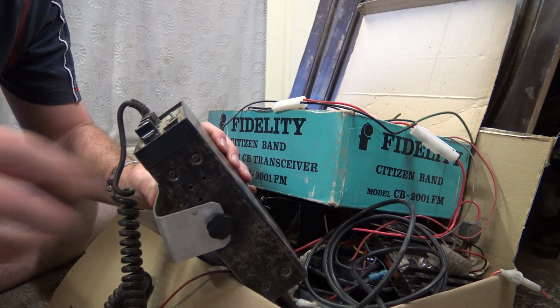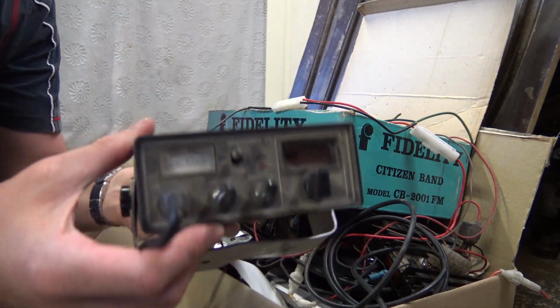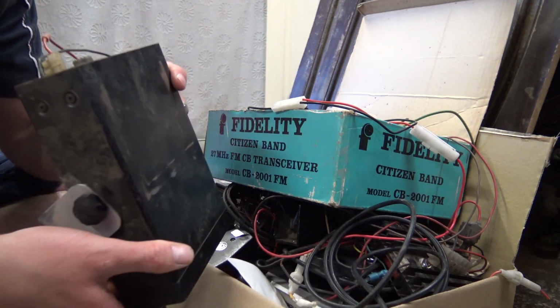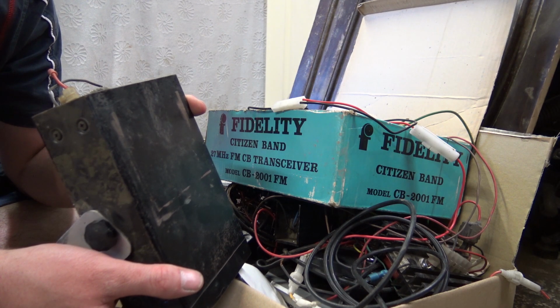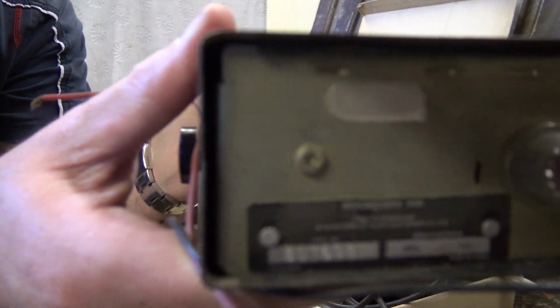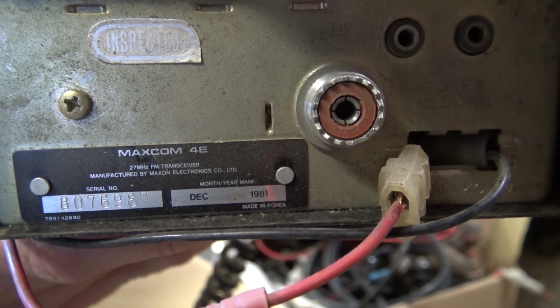Is that all I zoomed out? It is. So we've got a Maxcom 4E with a bracket on it. It's quite dusty. Whether it's going to work, I have no idea. Don't know whether these are 1981. Month, year of manufacture, December 1981. That's got written on that one there. There we go.